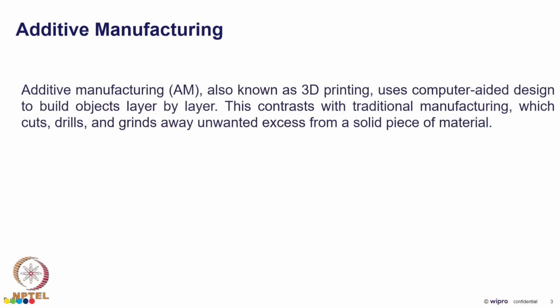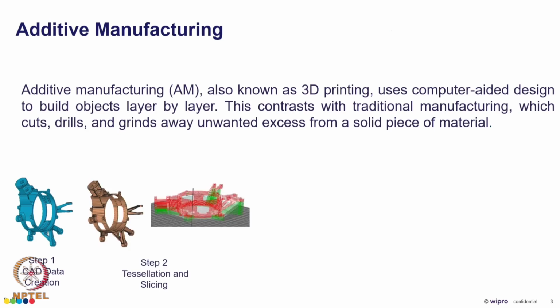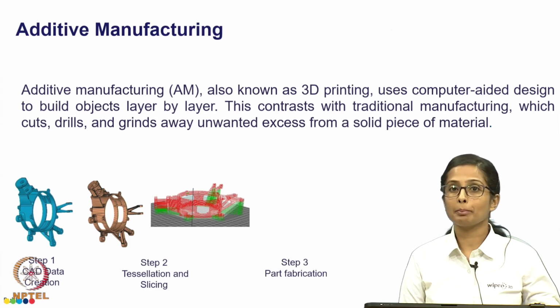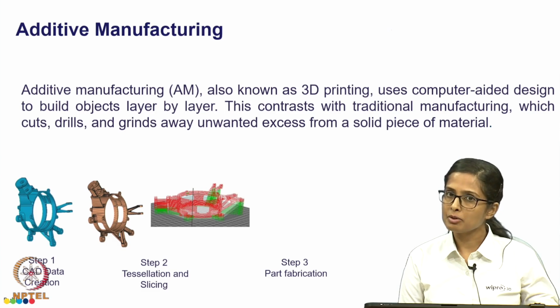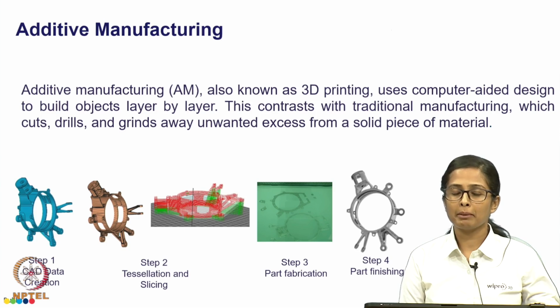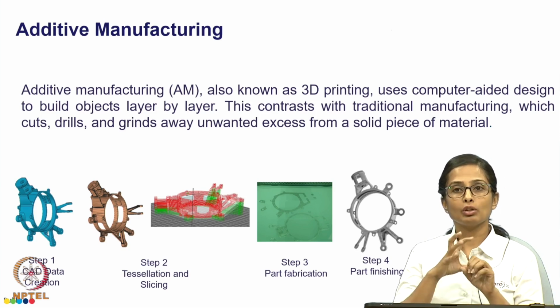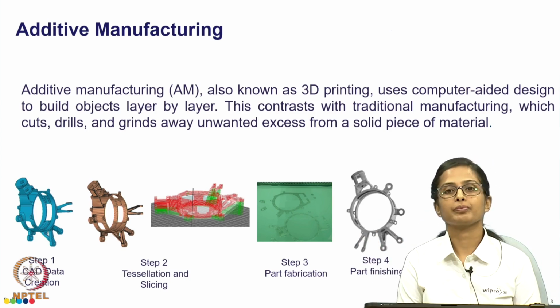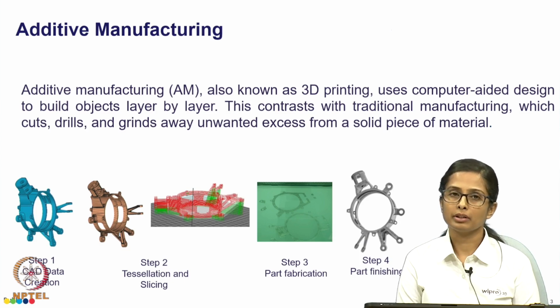So, let us get started, and again I would like to go through the definition of additive manufacturing, wherein it is a process where objects are built layer by layer. This is in stark comparison with subtractive manufacturing, like CNC machining, wherein we start with a block or chunk of material and then do some machining to remove material. Here we will add material layer by layer to form a final 3D printed object.